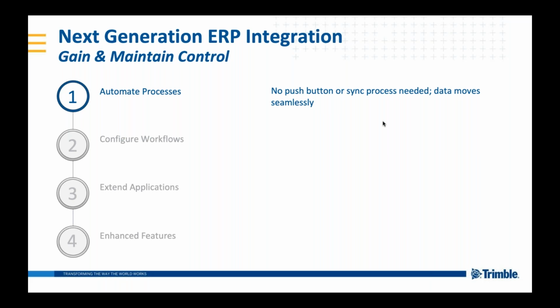But from a technology perspective and philosophically, we only want people to touch the data once. We want them to touch it in their application, the project management application, ERP or whatever application, and have it move behind the scenes so they can just carry on with their job. They don't have to be in multiple applications.